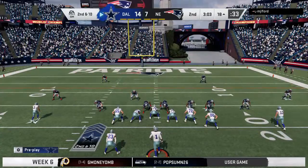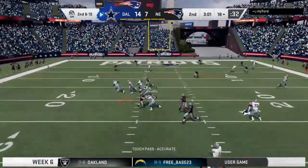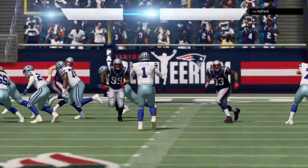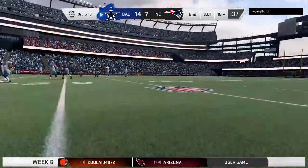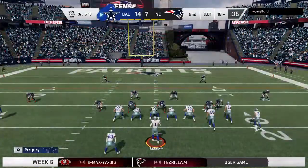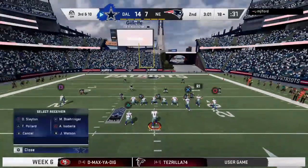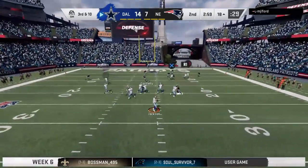After the incomplete pass, here now is 2nd and 10. To throw again. Jackson. That is incomplete. So back-to-back incompletions. 3rd down here and 10, but you're still in field goal range. And that's the thing to keep in mind. They're in field goal range. So now you don't take any unnecessary risks, but you try and find a way to get back to what you were doing earlier in the drive in order to finish this one off.